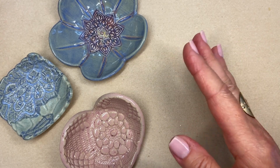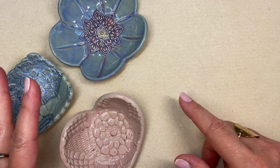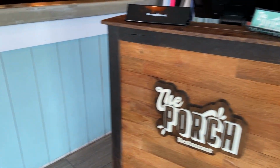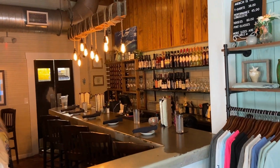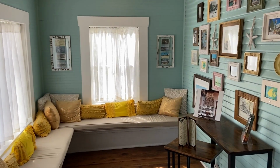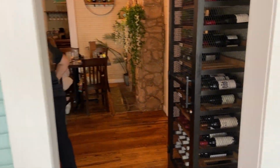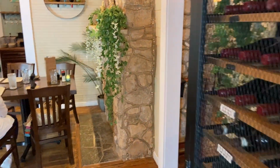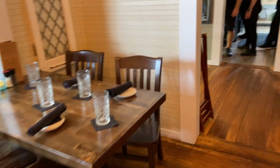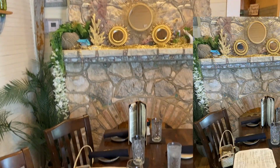So on the island, we did go to this beautiful restaurant. It's my friend's favorite restaurant. It's called The Porch, and it has been turned into a restaurant from a really old house, probably over 100 years old. And we got to sit by the fireplace, very hot on the island, close to 100 degrees every day. But we had a lovely meal 2 of our nights at The Porch. My friend and I got a beautiful table by the fireplace.